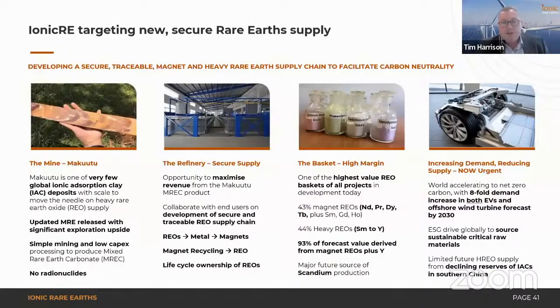So in order to satisfy that emerging opportunity, we've got the asset at Makuutu, a large ionic adsorption clay deposit, a very unique deposit in the context of other rare earth investment opportunities that many Australian investors have had access to. These assets are very rare. They're common in southern China and Myanmar. As I mentioned earlier, they're the source of a substantial amount of the world's current supply of both magnet and heavy rare earths. When we talk about heavy rare earths, one of the major constituents there is yttrium.